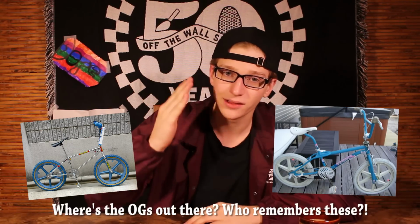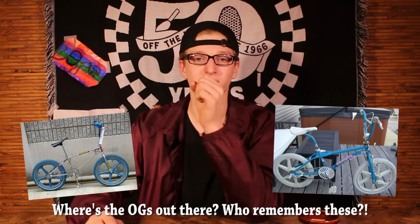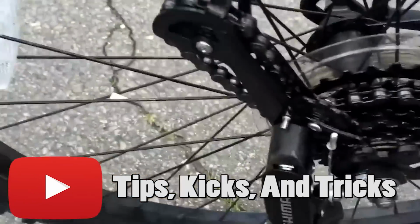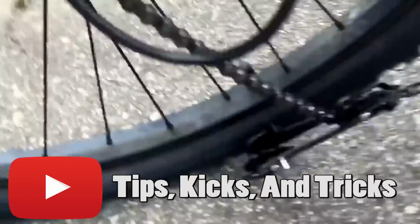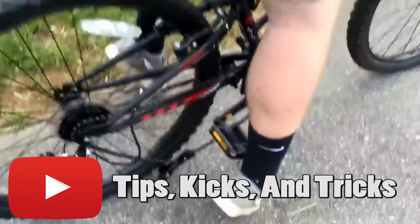So back then there was Mongoose, GT, and many companies just like that who made bikes that literally lasted forever, and the bike parts didn't really break that easily. Versus parts nowadays, and Walmart bikes nowadays that break really fast. Do nothing to it, and this happened. I bet you your bike isn't this cool. You got this part hanging down. Thank you, Walmart.